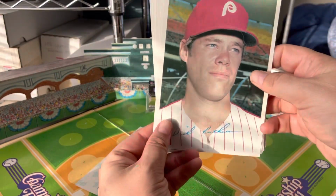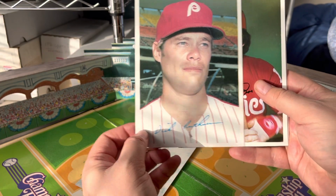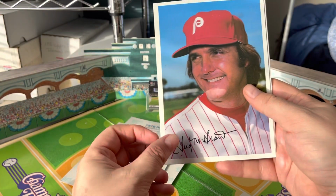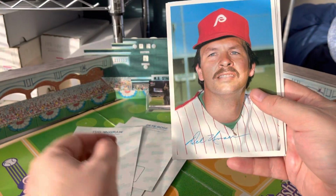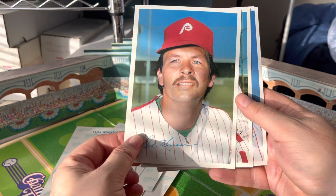Mike Schmidt, obviously we all know him. Dick Ruffin was a starting pitcher, sometimes long reliever. Pete Rose, everybody knows Pete. Tug McGraw, a legendary closer of the Phillies. Won a ring with the Mets in '69 as well. Del Unser, phenomenal pinch hitter of the Phillies in the 1980 season.